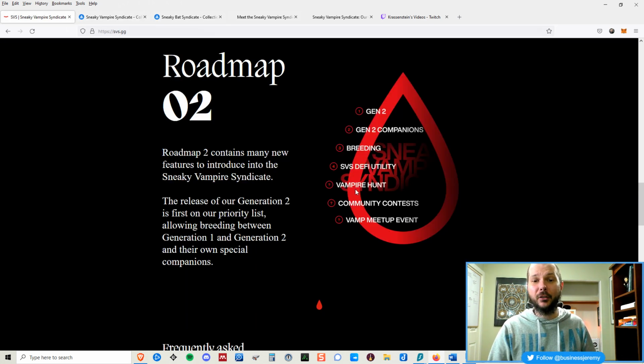Now they have some extra items here: DeFi utility, a vampire hunt, community contest, and a vamp meetup event, all part of the next roadmap. Now I want to highlight this DeFi utility because it's important to know that they have their own token, the blood token. And so let's go over to their Discord and I'll show you a little bit about that.